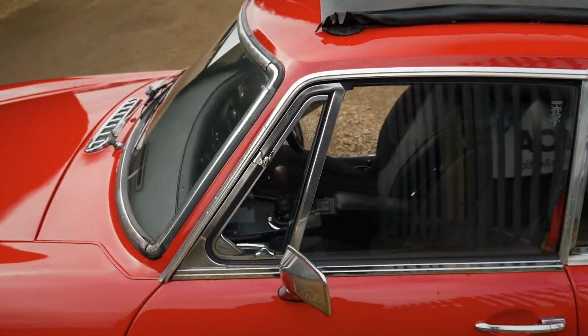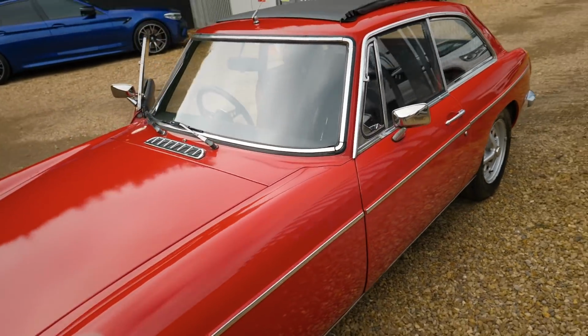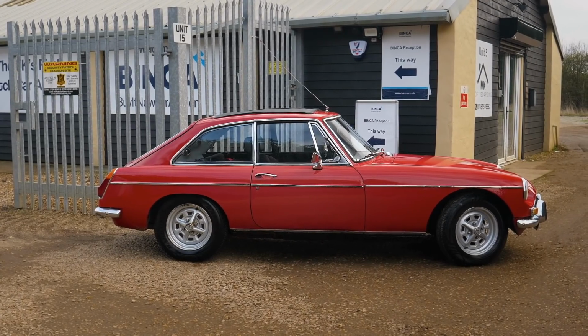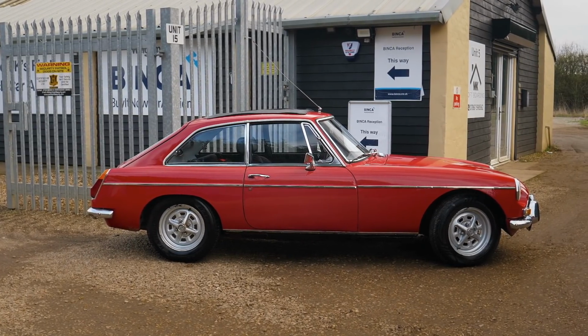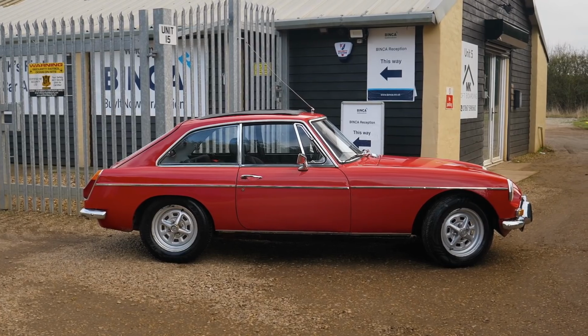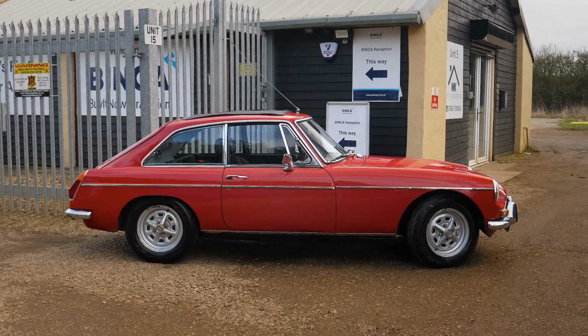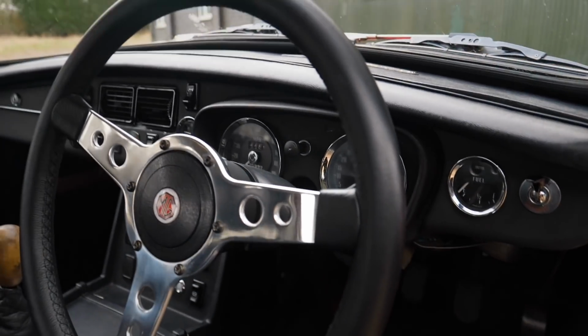So value-wise, these cars, I think they start at about three or four grand, but it really does depend on the condition of the car, right? Classic cars are valued on condition. This is quite a good condition car for the age. It starts and drives, so it's in the region of £4,000 to £5,000, I would say.